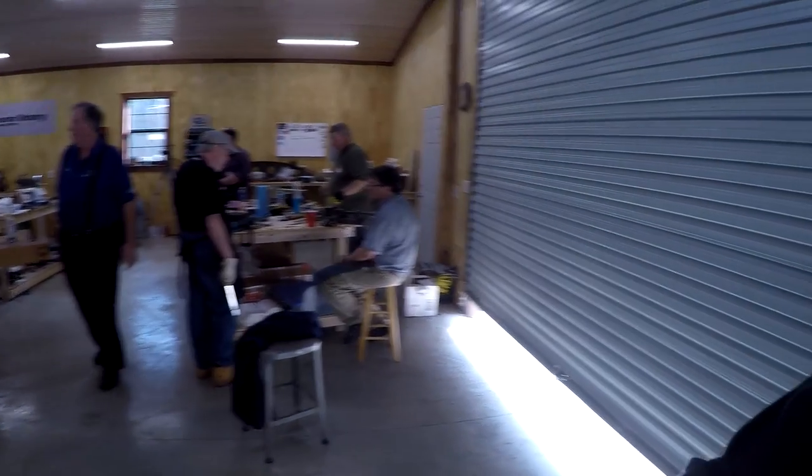All right, just a quick shot of the shop there. Everybody's kind of working on their own little parallel, their little flat block. And we're going to keep going at it the rest of the day. So, more to come.